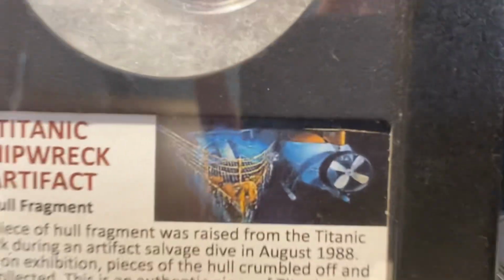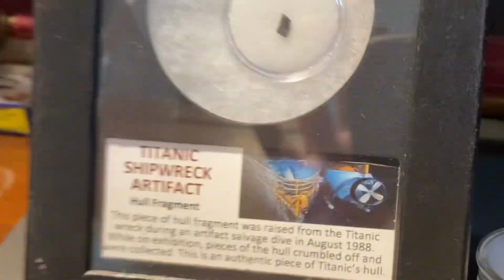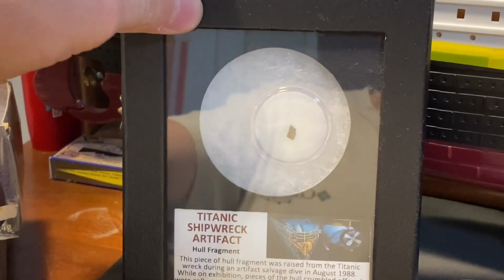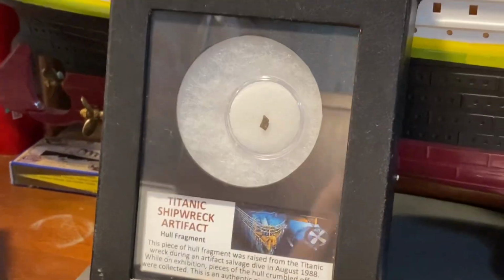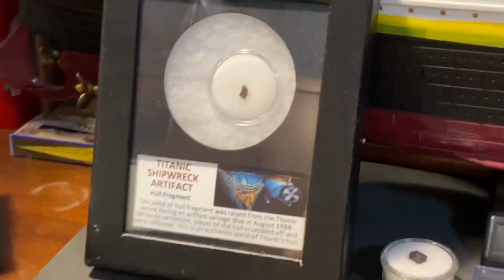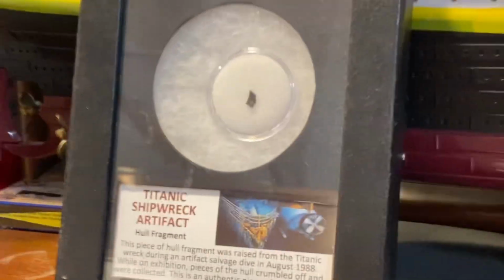It's in this nice little protective case. You can see a picture of the wreck right down there. This is a very cool piece. This was actually my first artifact I ever got, which is awesome. It's one of my favorites, in my top 5 favorites. It's a major part of history, the most famous boat in the world to ever sink, and I got a piece of it right there.